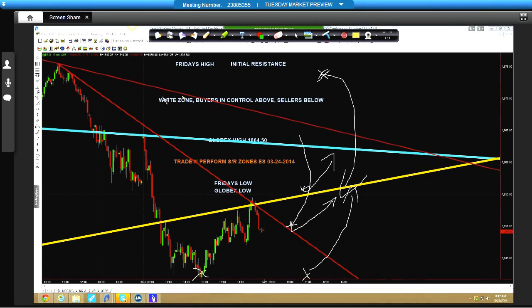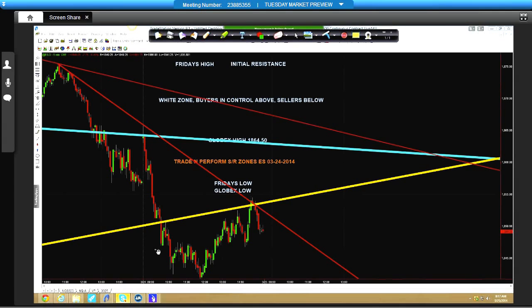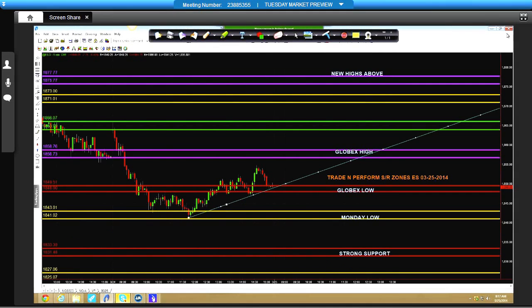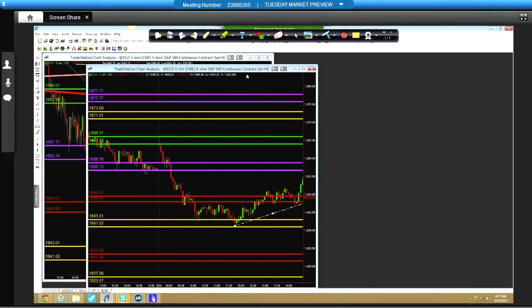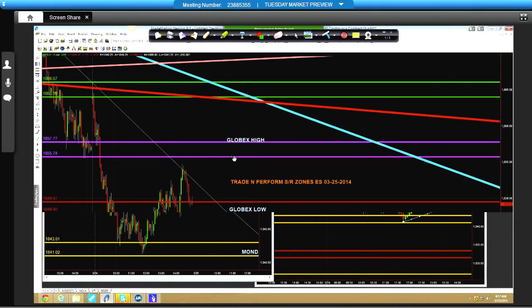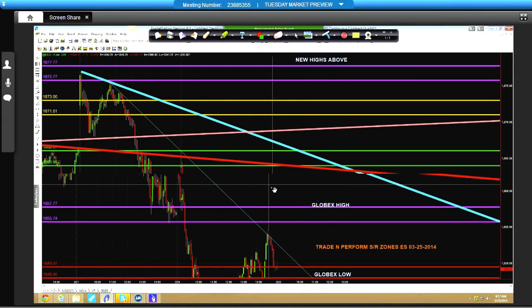This rotation here was from essentially 1842 all the way up to 1855. It was pretty much a 13-point rotation in, which is why we most likely got rejection down, but you can see overnight we traded right up through it. So this is an area to watch. It has to set up properly in order to take a trade in this area, and so caution there.